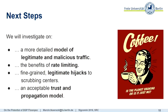In future work, we want to have a more detailed model of legitimate and malicious traffic. And one thing FlowSpec also allows is not only the dropping of packets, but also rate limiting traffic. And we want to investigate the benefits of rate limiting.